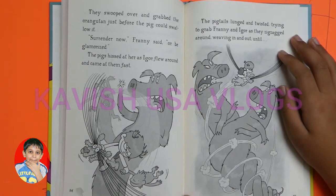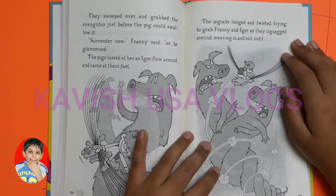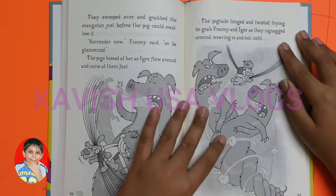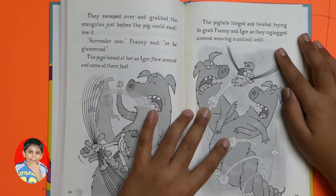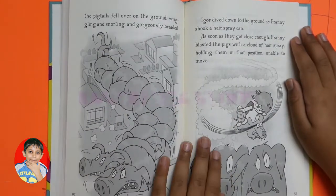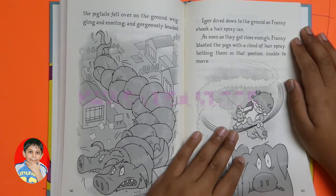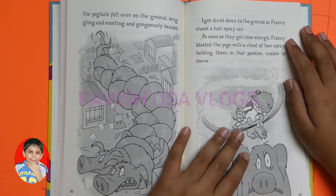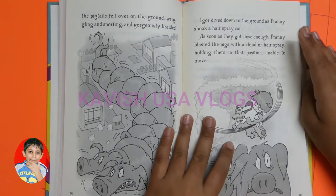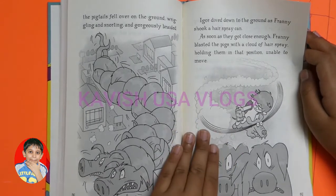"Surrender now," Franny said, "or be swallowed." The pig hissed at her as Igor flew around and came at them fast. The pigtails lunged and twisted, trying to grab Franny and Igor as they zigzagged around, waving in and out until the pigtails fell over on the ground, wriggling and snorting and gorgeously braided. Igor dived down to the ground as Franny shook a hairspray can. As soon as they got close enough, Franny blasted the pigs with a cloud of hairspray, holding them in that position, unable to move.